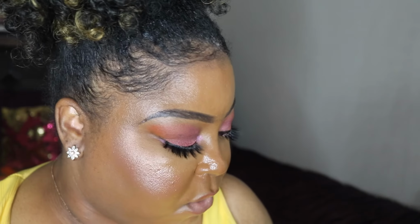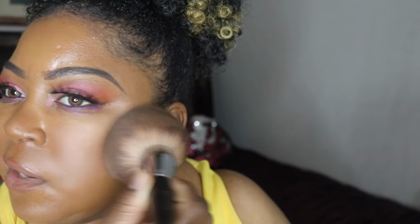I also sealed the look with the Milani Make It Last 12 Hour, but again, this foundation says it gives you a natural to luminous finish, so it's giving true to what it said it would do. So in theory, if I was out and about and I'm not ready to go home yet, and I'm like, you looking a little too shiny, big powder brush, the Milani powder. I see how that instantly took the shine back down. But being that I'm in the house for the night, it is what it is.